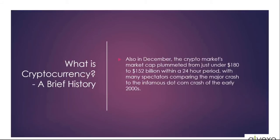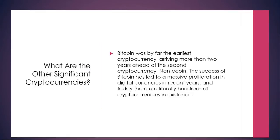So also in December, the crypto market's market cap plummeted from 180 billion to 152 billion in a 24-hour period, with many speculators comparing the major crash to the infamous .com crash in the early 90s. These are lots of people who just like to talk. What it was, lots of people made lots of money and they sold and pocketed their cash.